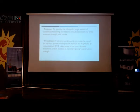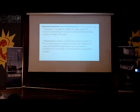So the purpose was to quantify the effects of a single session of ischemic conditioning on volitional muscle activation and knee extensor strength post-stroke. And if it was increasing the gain of the nervous system by causing the release of different neuromodulators, then we expected to see an increase in the magnitude of muscle EMG, as well as decreases in force recruitment thresholds and increases in maximal voluntary contraction strength.